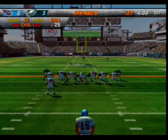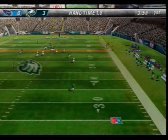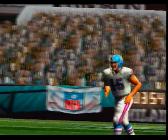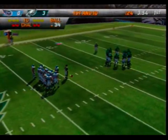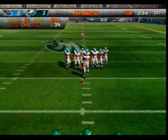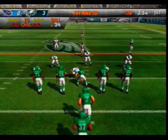Now here's the punt unit as the defense forces a three and out. He's waving for the fair catch. Fair catch made at the 34-yard line. The Eagles will start the drive at the 34-yard line. First and 10.